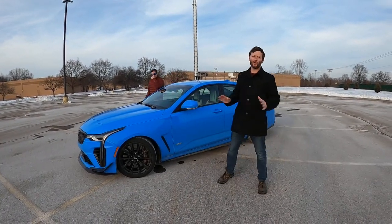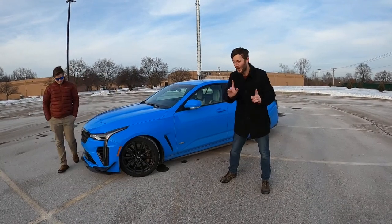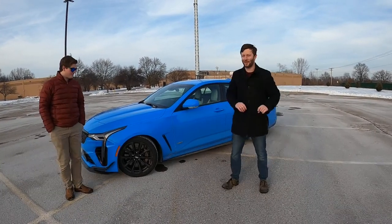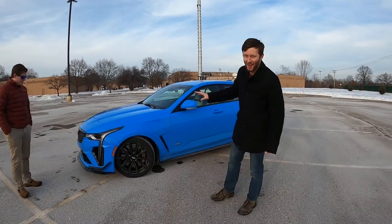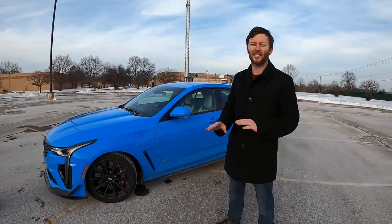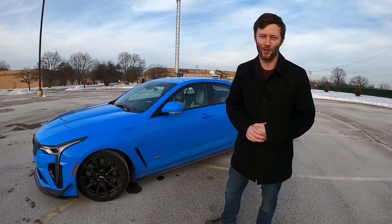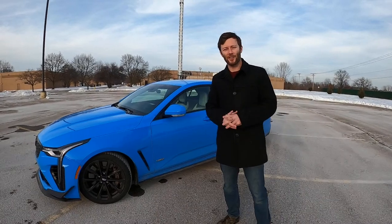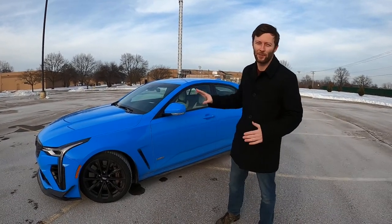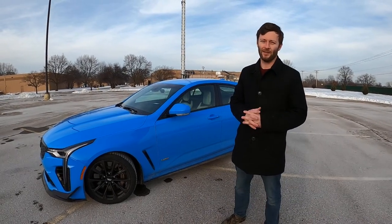Welcome to the live drive of the 2022 Cadillac CT4-V Blackwing. Gotta remember that last part there, because that is what truly sets off this compact sedan to being one of the sportiest and best to drive sedans on the market today in 2022. So we're gonna spend the next hour or so driving this thing around, sliding this thing around, having a lot of fun with its 6-speed manual and its twin turbocharged 3.6 liter V6.